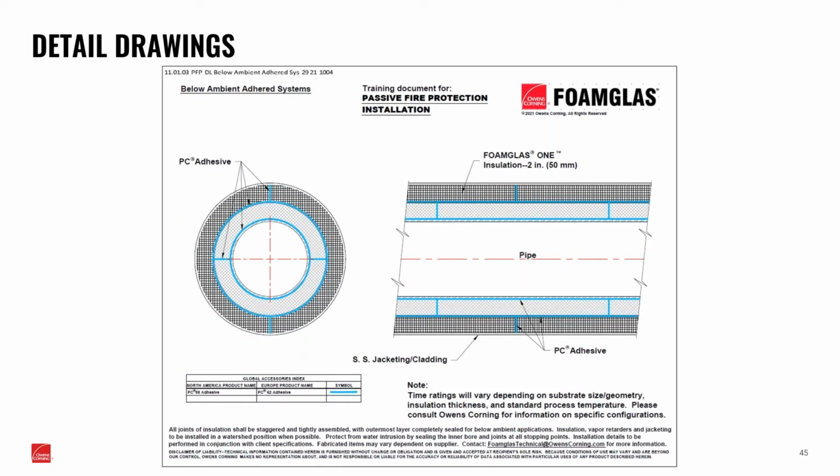Here's an example of one of our detailed drawings that we offer. This one specifically is for our adhered FOAMGLAS system for passive fire protection. We generate drawings like these regularly to help bridge the gap between specification and field installation. And we do this to help increase the confidence level that proper application techniques are being utilized on site, and you can be sure that you're getting a properly installed and best designed system at the end of the day.